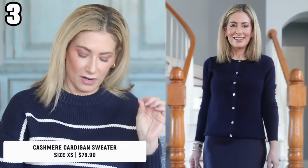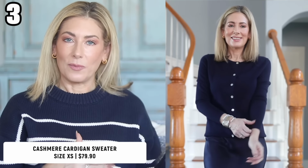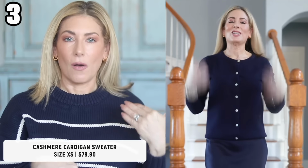So this is a cashmere cardigan sweater. Seems pretty straightforward. I like that you can wear it how I'm wearing it, as an actual top buttoned all the way up, or of course you can wear it open like a cardigan as it's meant to be. But because this is a lighter weight cashmere and it is a slimmer fit, it works really well as a top on its own. I chose not to tuck this one in. I just kind of rolled it under and it held its shape really nicely.